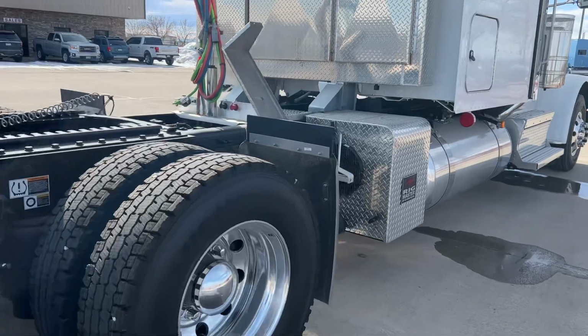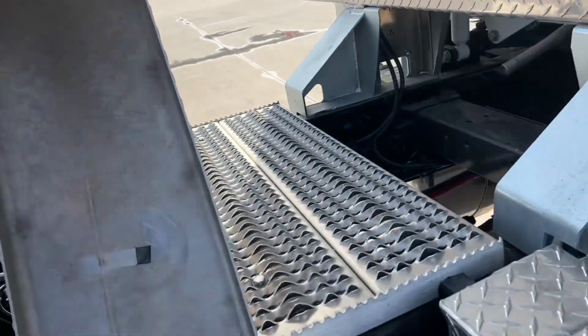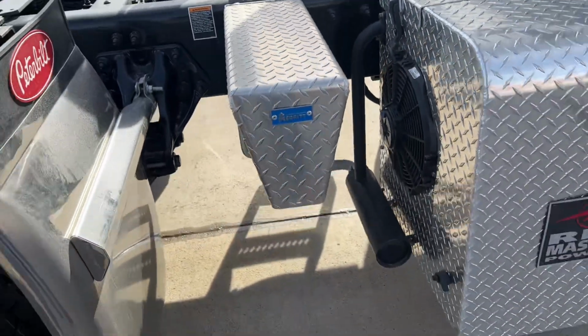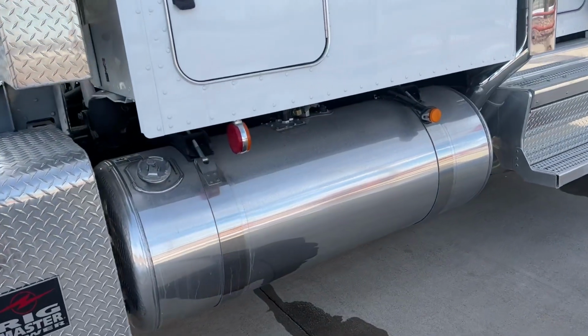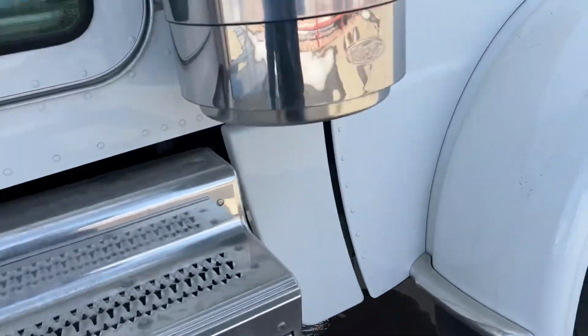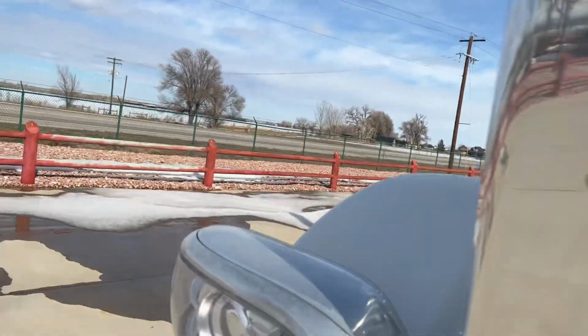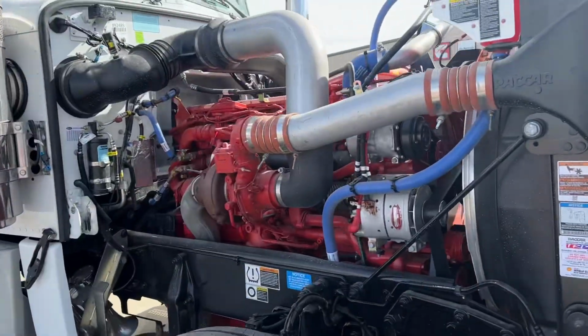It's also got a Master APU on it and a chain rack here. I don't know why this is up. The Merritt chain rack. APU, it's all installed. Everything's ready to roll. Got a 150 on this side. Take a look underneath. And I hate taking a video of it dirty, but I don't have time to get it cleaned, and I've got a flight tomorrow, so.